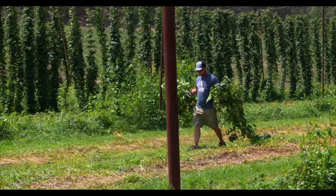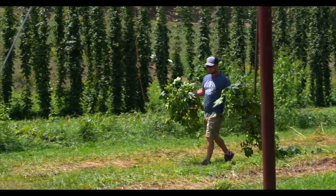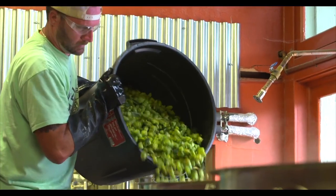Because I go up there every year and pick the hops, select the hops that I actually want, because we just believe in that level of quality.